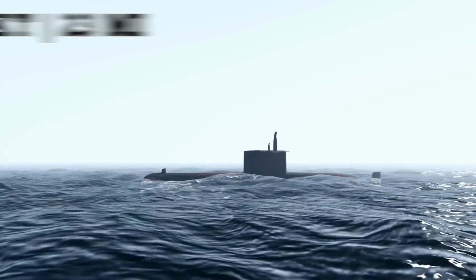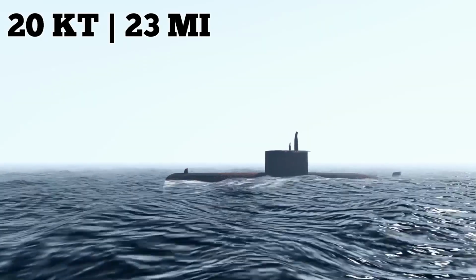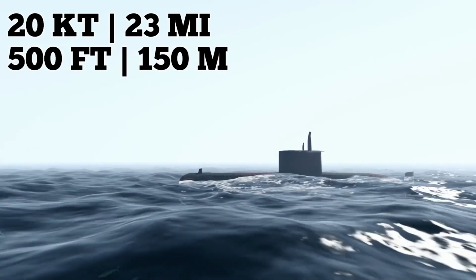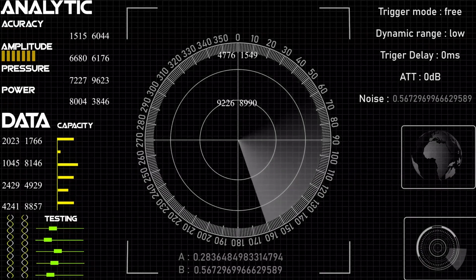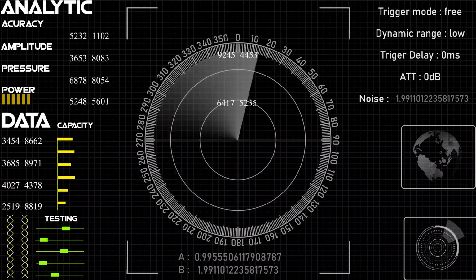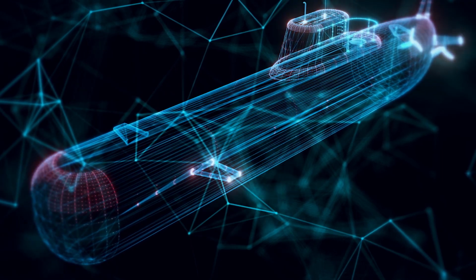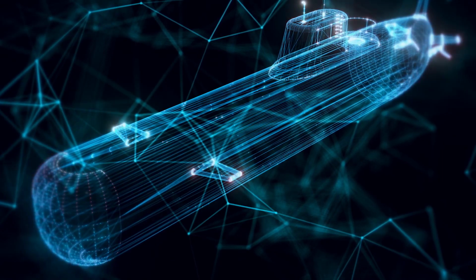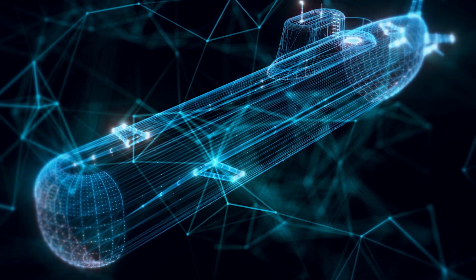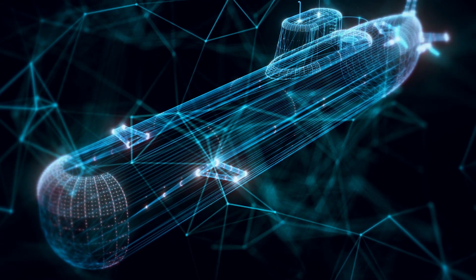It can achieve speeds of up to 20 knots, or 23 miles per hour underwater, and dive to depths exceeding 500 feet, 150 meters. Equipped with an array of sensors and weapons, it's proficient in detecting and engaging adversaries. With a capacity to carry up to 18 torpedoes and 48 mines, including those capable of sinking ships, disabling other submarines, or targeting land-based objectives, the Gotland-class submarine exhibits considerable offensive potential.